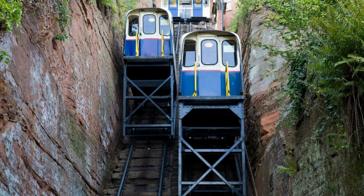Just wandering up into the castle gardens now. There's a lovely set of gardens that surround the remains of the castle. There's a bandstand here, a commemorative statue to those lost from Bridgnorth during the World Wars. A great place to hang out on a nice sunny day and enjoy a picnic maybe. Not too much remains of the castle today.